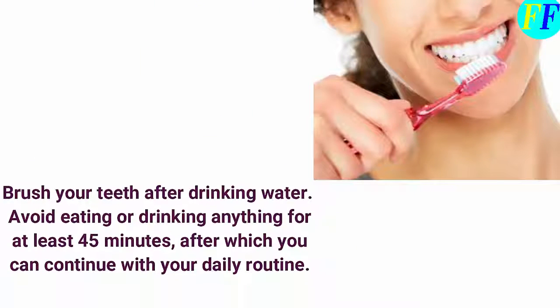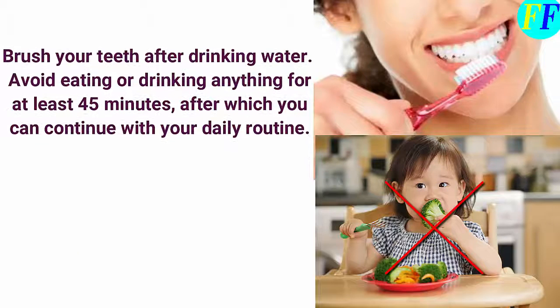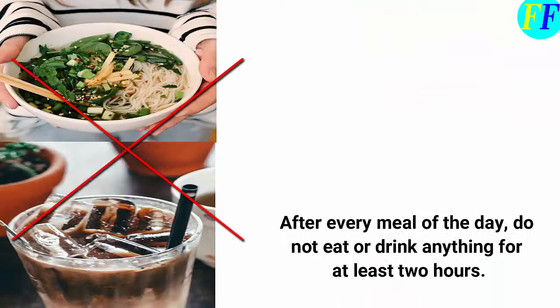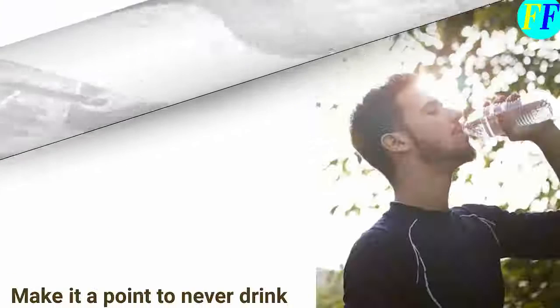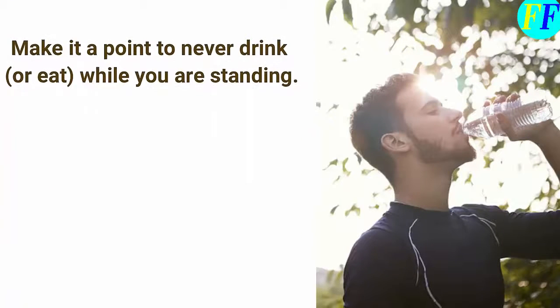Avoid eating or drinking anything for at least 45 minutes, after which you can continue with your daily routine. After every meal of the day, do not eat or drink anything for at least 2 hours. Make it a point to never drink or eat while you are standing.